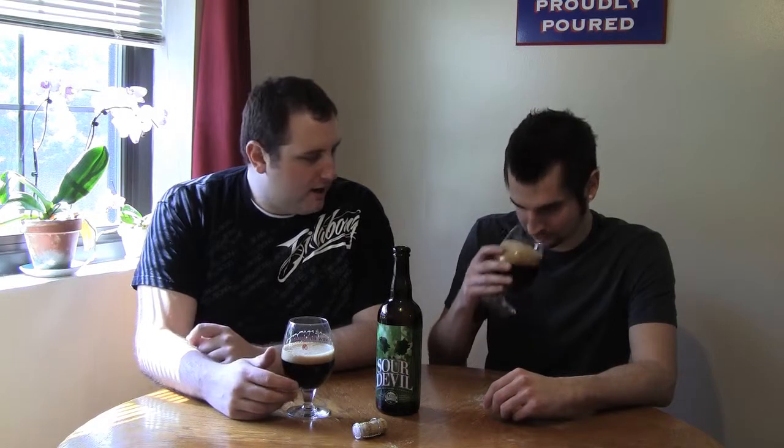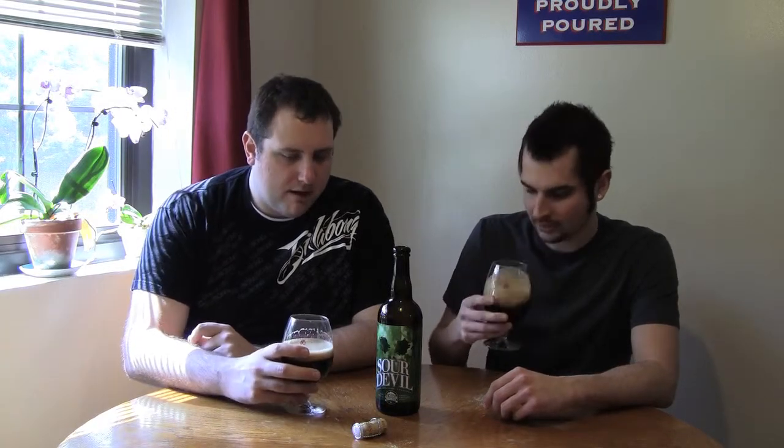Certainly that typical stout look. Nice, dense, black body. Nice caramel colored, about a one-finger head. Probably going to linger a little bit. You get some of that tartness on there. Not too much. You don't get a whole lot on the nose, actually. Overall, in general, you don't get a lot. You've got to dig for it. Well, I'm digging for it.